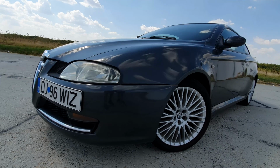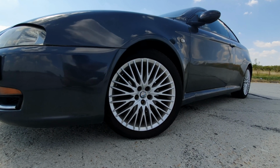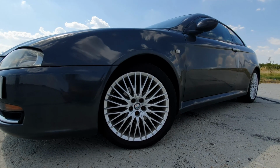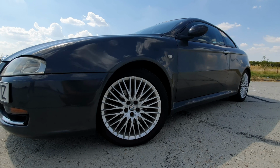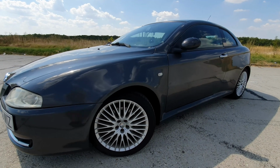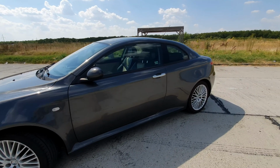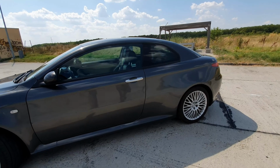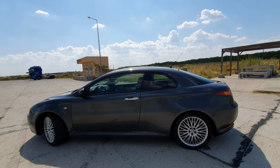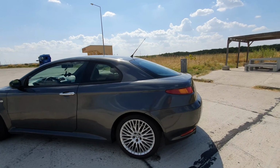We can see the bumper is specific. The rims are the original from the factory, the GT rims, 17-inch with skinny tires. I do believe they look pretty great. Tires are pretty new. Here we have the side view of the car. We have some stone chips and whatnot. Usual wear and tear. She's got an age.